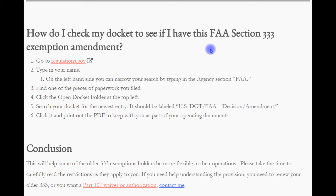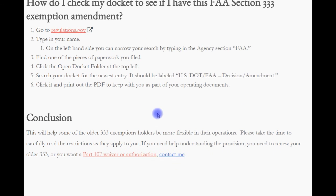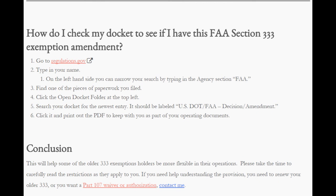You're going to want to click the newest, most recent one, and read it. Make sure your docket number, the number that was on the previous page, which should be something like FAA dash 2015 or 2016 dash, and then a number, is in there. Find that number in the back of the amendment, and if it's in there, then that did apply to you. You're going to print that out and keep it with you when you're actually operating.